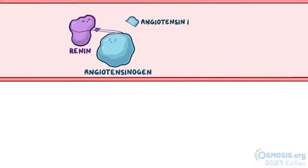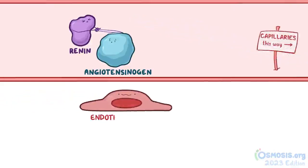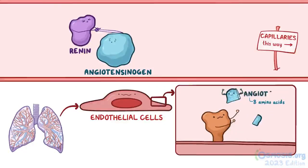Angiotensin 1 floats through the blood until it reaches various capillaries in the body. Now, endothelial cells in general, but mostly those lining the vessels in the lungs, have an enzyme on their surface called angiotensin-converting enzyme, or ACE for short. Angiotensin-converting enzyme grabs angiotensin 1 and chops off 2 of its amino acids, leaving behind an 8 amino acid chain that's a really powerful hormone, called angiotensin 2.